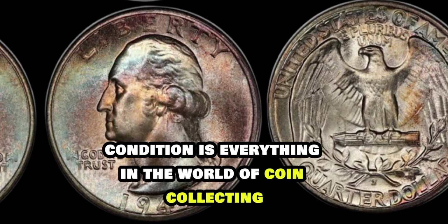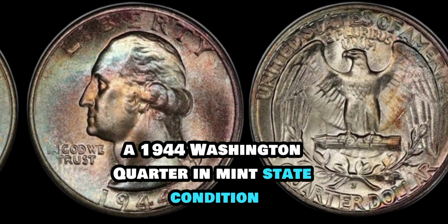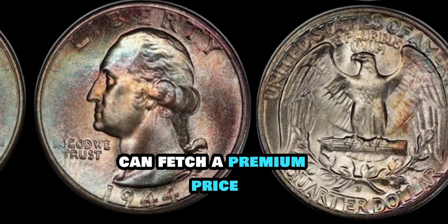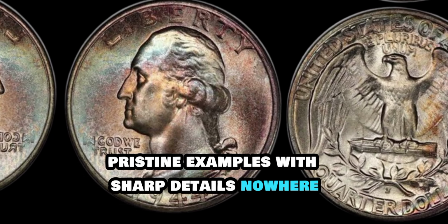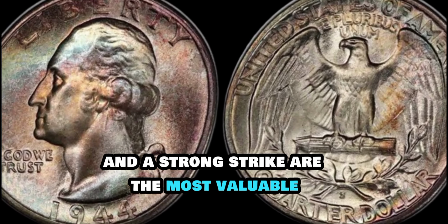Condition is everything in the world of coin collecting. A 1944 Washington quarter in mint state condition, graded MS65 or higher, can fetch a premium price. Pristine examples with sharp details, no wear, and a strong strike are the most valuable.